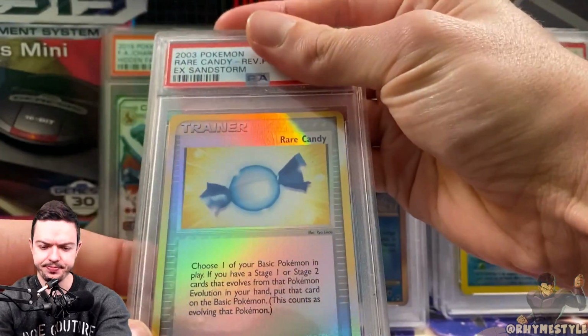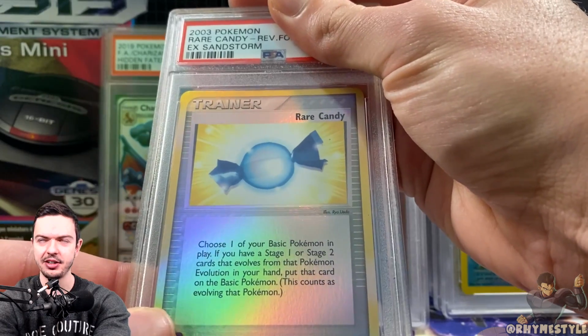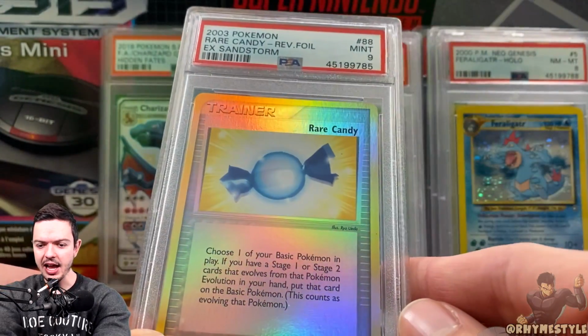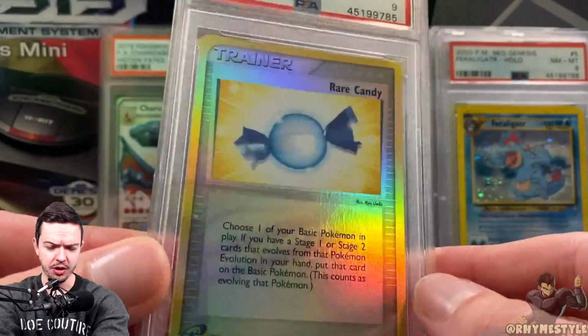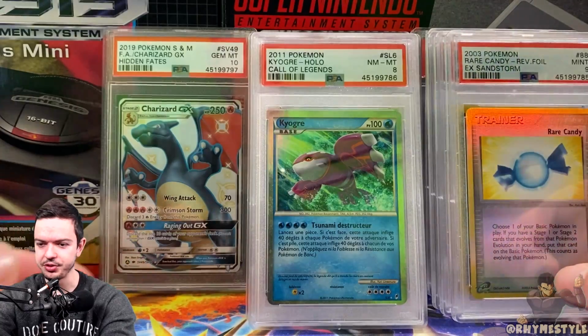Next, we got Rare Candy. This is the only thing I pulled out of a batch of packs a couple months ago, some vintage stuff that was sent to me. A 9! I'll take it. I didn't expect much of it. This is surprisingly a valuable card. As a PSA 10, we're talking about like 150 to 200 bucks or something like that, might be even more. But yeah, Rare Candy is always one of those iconic cards.